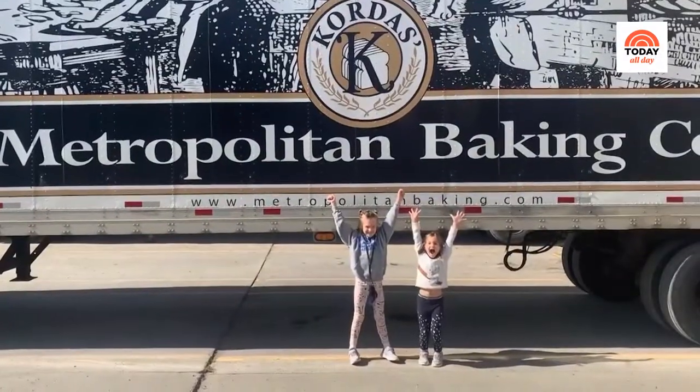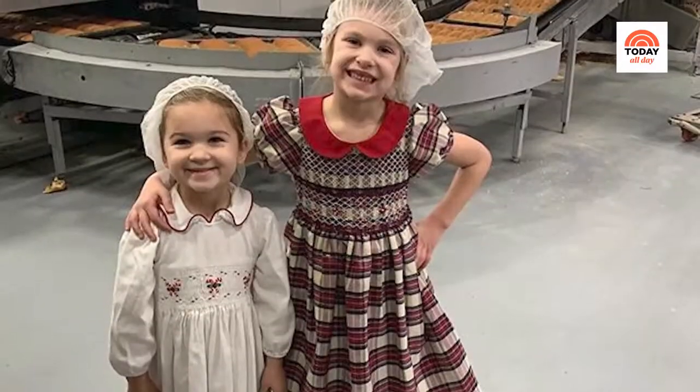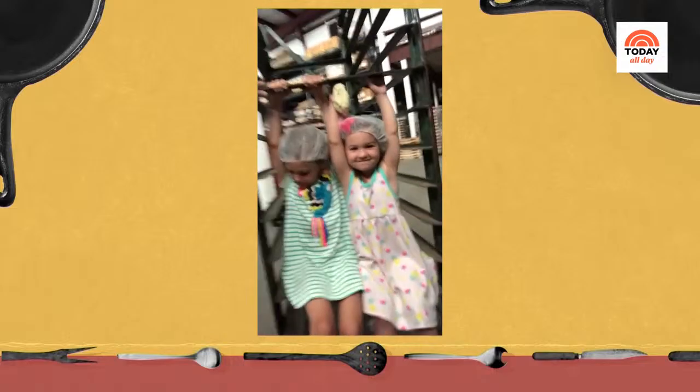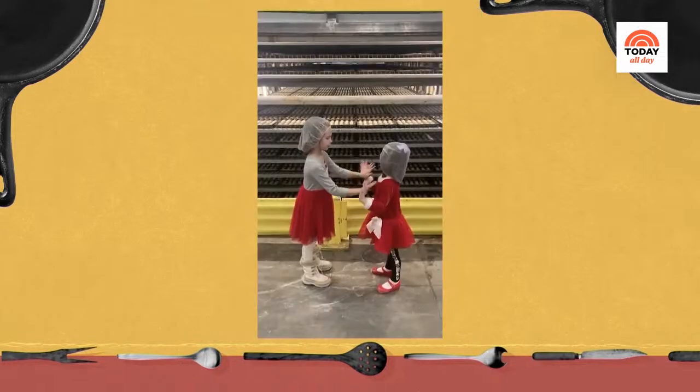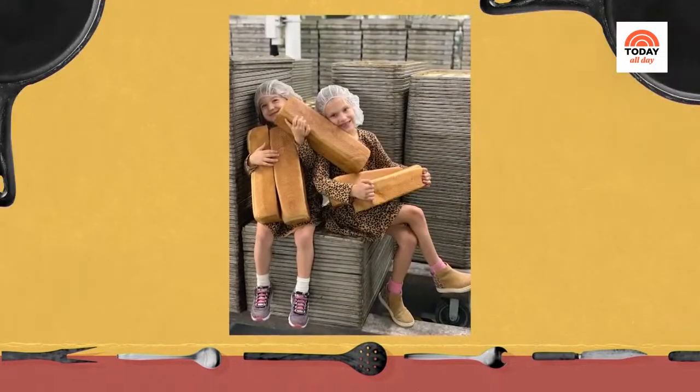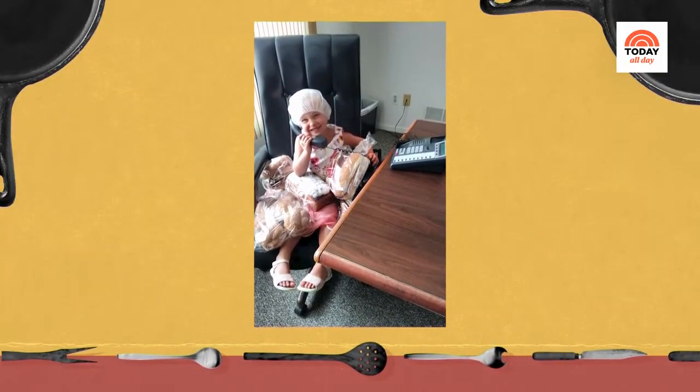As for the future, George's kids seem to have inherited his love for the bakery. My daughters, Cecile and Sloan, I bring them almost every Saturday. They actually tell me that they enjoy it more than Disney World. This is their favorite place on earth, just like what it was for me as a kid that age. It's that joy and a family legacy that George hopes will carry on for many years to come.